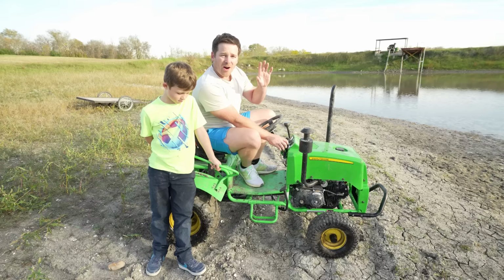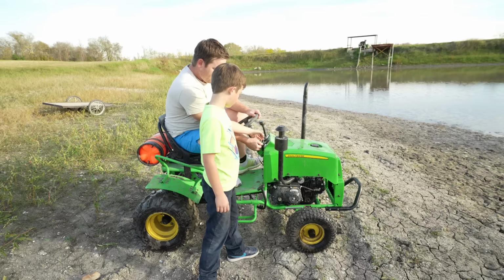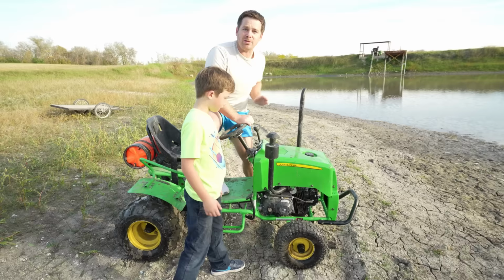All right, Hudson, now that we have saved the tractor, let's take both of these back to the farm so we can get to all that fun, okay? Okay. Dad, is it broken? Did we get water in the engine, Hudson? Uh-oh, Hudson. Okay. I don't want to mess with this anymore. I don't want to damage the engine just in case Hudson got water up in there when it was in the middle of the lake.